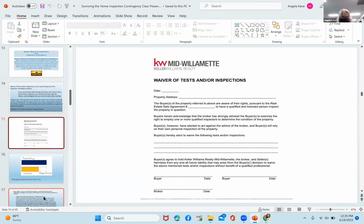So we talked about waiver. The waiver form can be used during any of the options where you've created a home inspection contingency. So again, if you've recommended a sewer scope and your buyer chooses not to have that done, they can sign the waiver saying that they're not having a sewer scope, not doing a radon test, whatever. You can use that form during the professional inspection just as a follow-up on other tests or inspections.